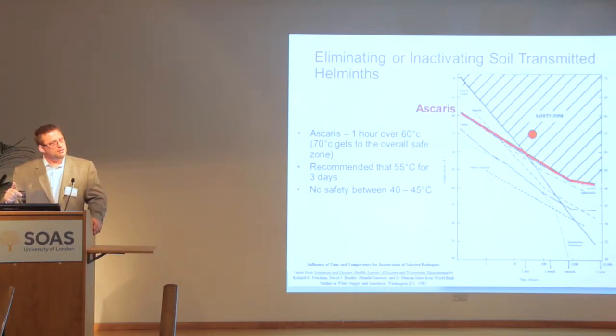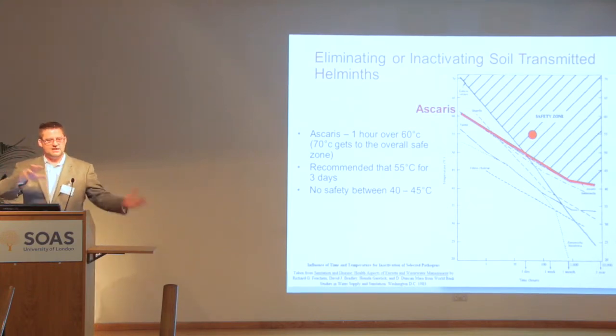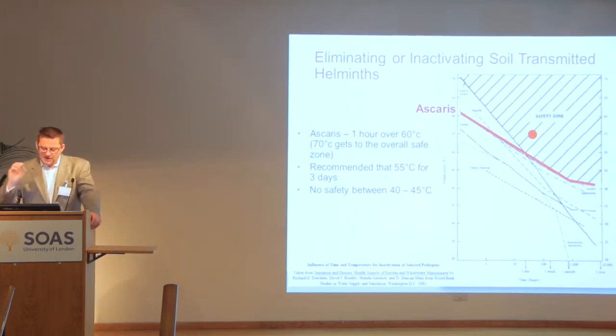If you can kill the soil-transmitted helminths, you can pretty much get rid of your bacteria, you can get rid of your protozoa. We're not going to talk about regrowth at the moment. This is about sanitation and helminths. But if you nail that pathogen, you can pretty much assume that you've removed the rest of them. Someone was telling me the other day, Cryptosporidium is now becoming chlorine resistant. So keep that in mind.